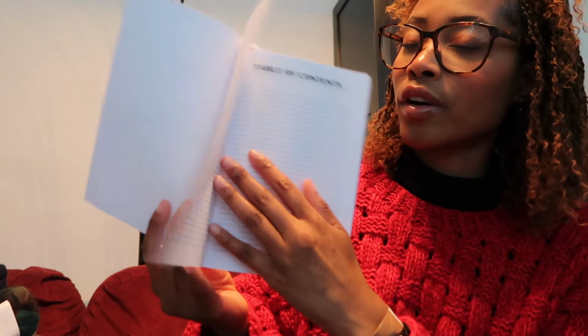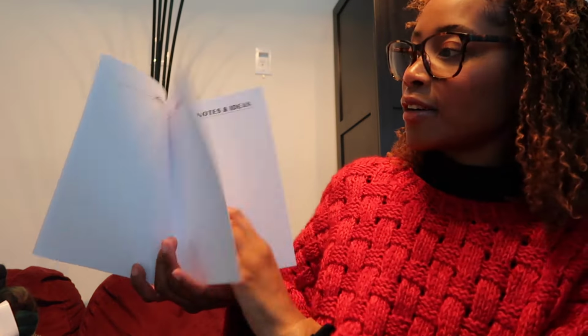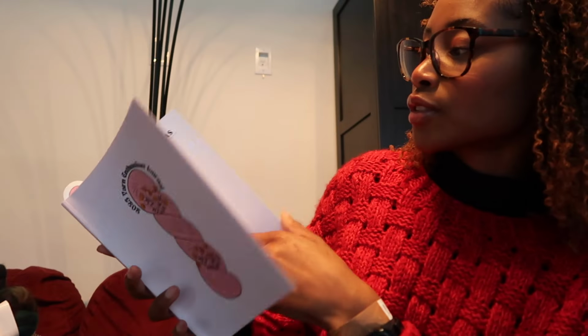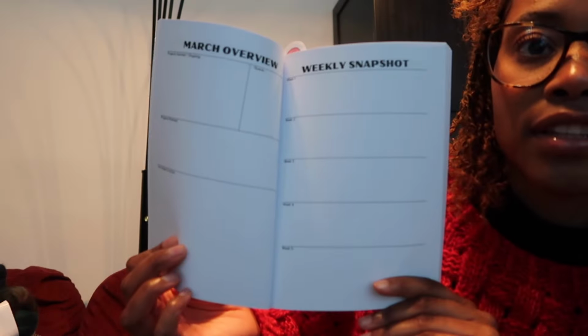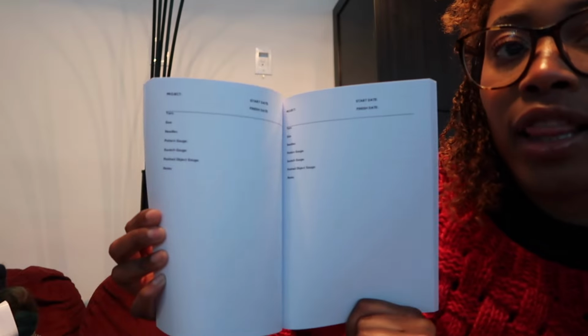And then we met up with Leslie, Knit California, and she gave us her journal, which is the cutest thing ever. It has her little logo on the back, which I think is so cute. And then you open it, and it's knits like this. You have a little table of contents. Oh my gosh, a knitwear tracker. That is so cool. And there's this. And then this cute little yarn enthusiast sticker. And then there's this page as well. This is such a cute journal, and I definitely want to start utilizing it.